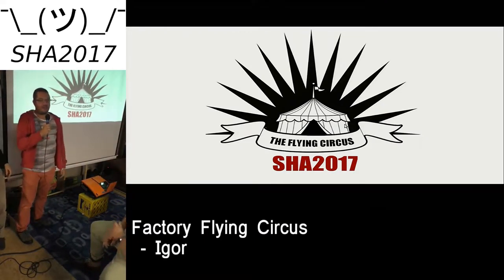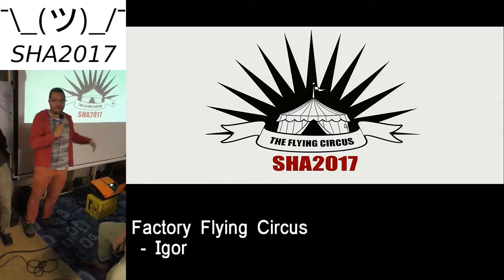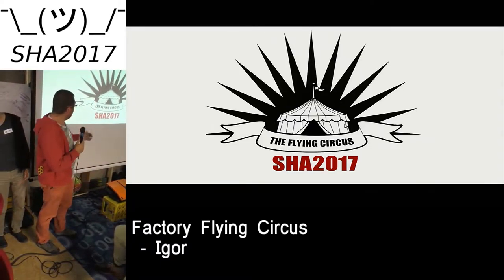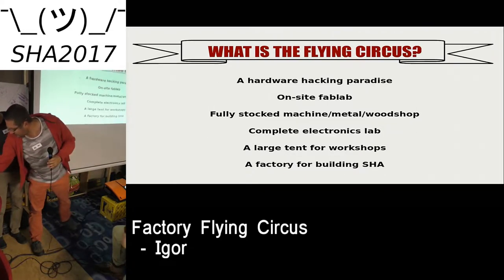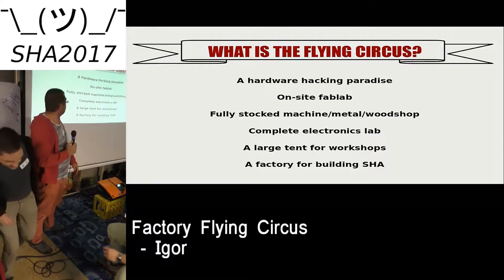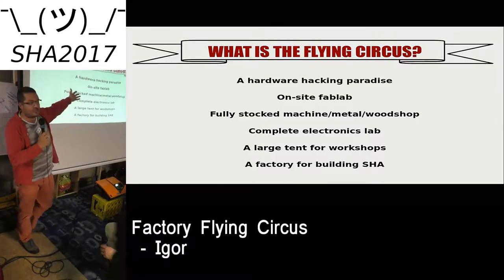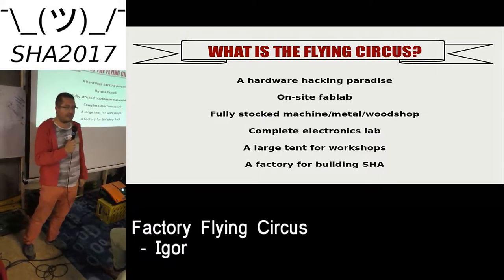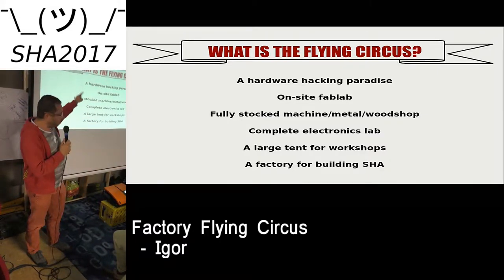Welcome to the Flying Circus, and at least to the lightning talk about the Flying Circus. So, what is it? It is the hardware hacking paradise for SHA. That's what the Flying Circus is. It is an on-site fab lab.